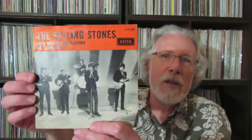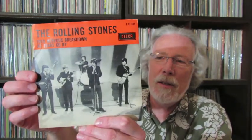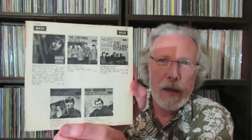And then the regular US edition of 19th Nervous Breakdown. And 19th Nervous Breakdown as it was released in Holland. With some promos for other records on the back. As Tears Go By on the B-side. And 19th Nervous Breakdown with Talking About You on the B-side as released in Italy.